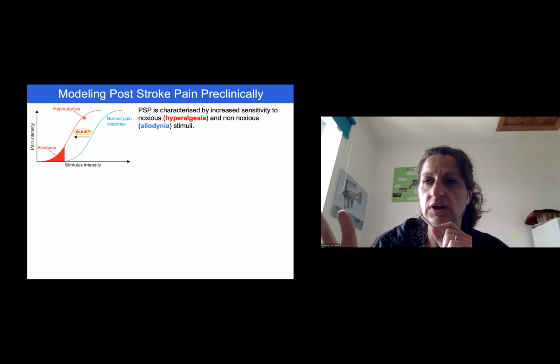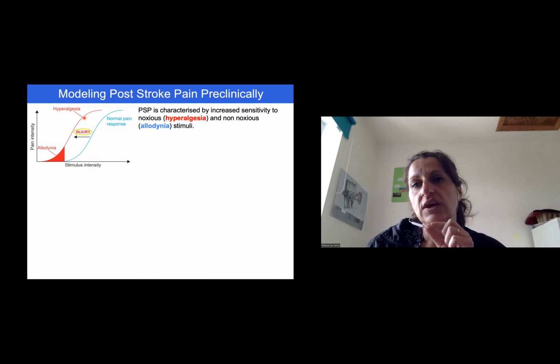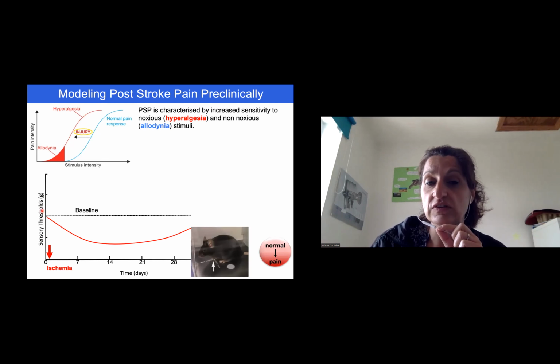But how do we put all of this back into the context of a preclinical setting? How can we use our preclinical setting to investigate post-stroke pain? Well, we can investigate pain relatively easily in animals by using tools that are available. We have different tools to measure a change in the animal's sensory threshold. So we can, for example, expose the glabrous part of the hind paw of the animal to a heat source and measure the latency. How long does it take for the animal to remove its paw from the heat stimulation? And so we can measure the development of hyperalgesia over time.